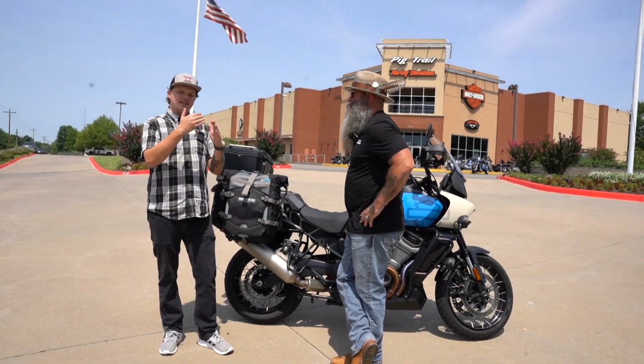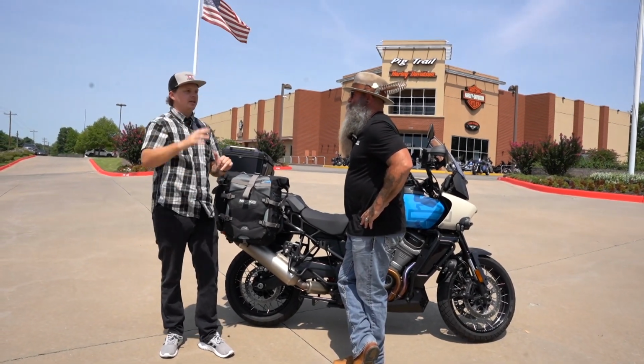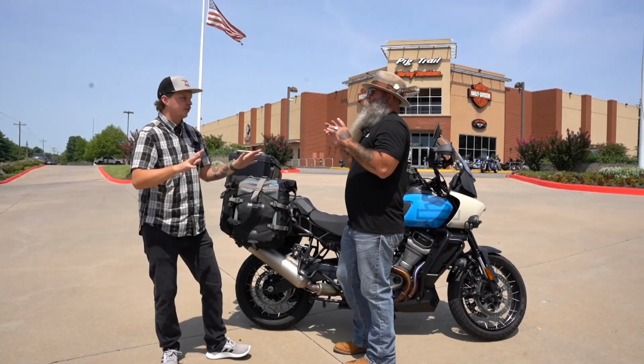But you could keep it in that second or third gear, and it's going to give you that bottom low-end torque to climb the hill, and then you don't have to lose all your momentum, stop, start over.